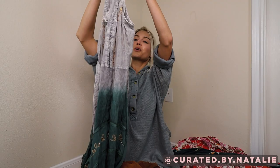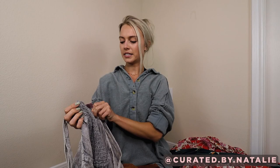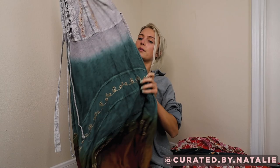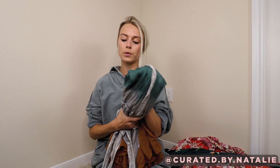tie-dye fairy-like style dress with an embroidered tie front top. It is one of those pieces that just says free size, but we all know that that's not true. It typically fits up to, I want to say, an extra large, but again, the size doesn't matter quite as much because I'm taking it to a buy sell trade store where somebody can actually try it on.